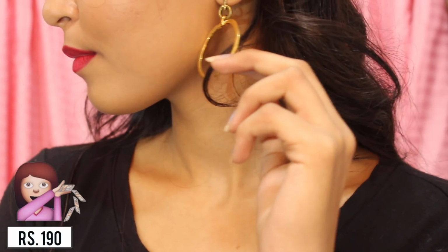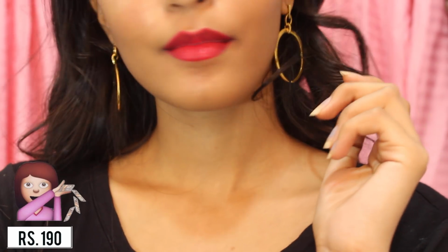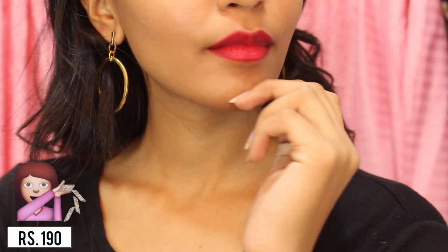They're very similar to the chain that I got, but obviously I wouldn't wear both the things together because I'm not into the whole matchy thing, and I'm pretty sure they're supposed to be worn separately, but I mean, you can do what you want, it's fashion.